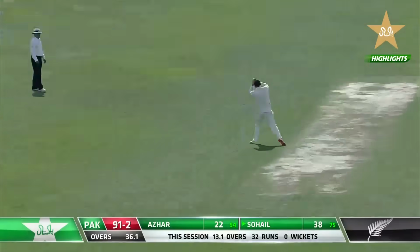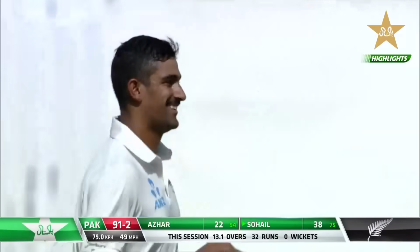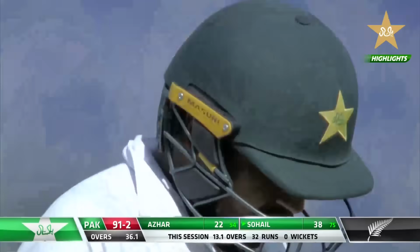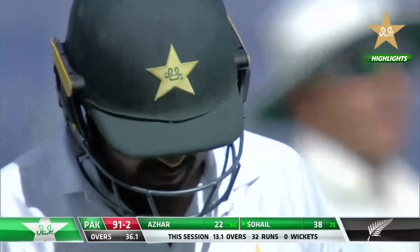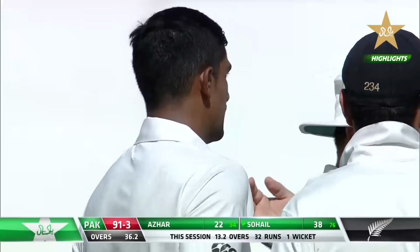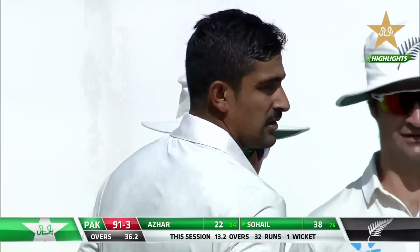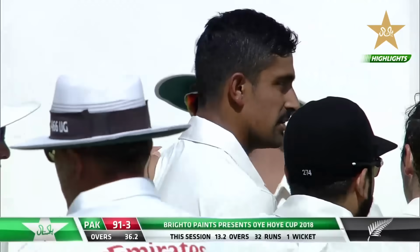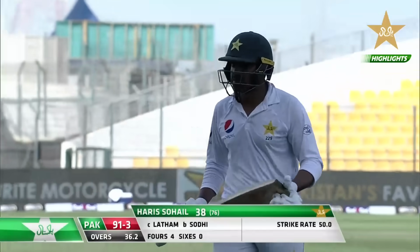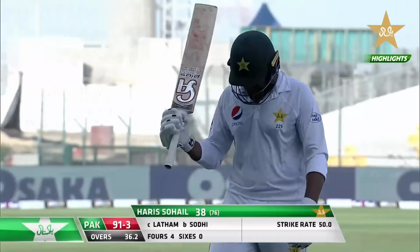Catch it! Yeah! Gone. Soft dismissal, bit like Tom Latham's against Yasir Shah. He obviously can't believe his luck. Just spooning it up in the air, and well, he's gone, and it's a major breakthrough for New Zealand and for Sodhi. Pakistan 91 for 3.